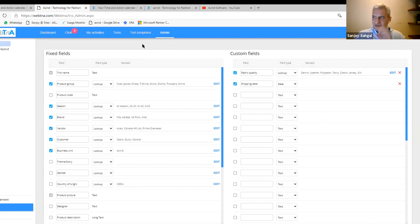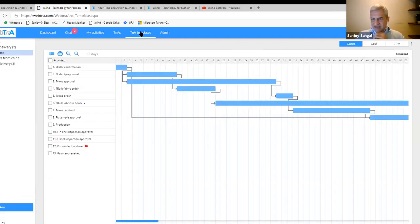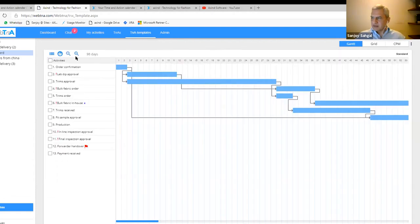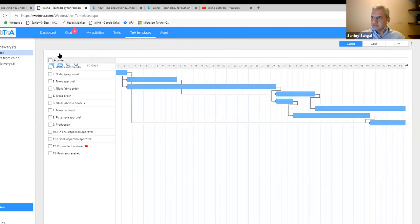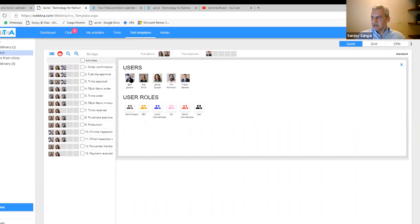Define your users, define your fields, and define your templates. How do you work? What are the steps in your TNA? You can define that. Different buyers have different steps, easily define it. Connect them all together and assign your users to different activities. It's as simple as dragging and dropping a user on an activity. Okay. That's it. 3 steps and you're ready to go.